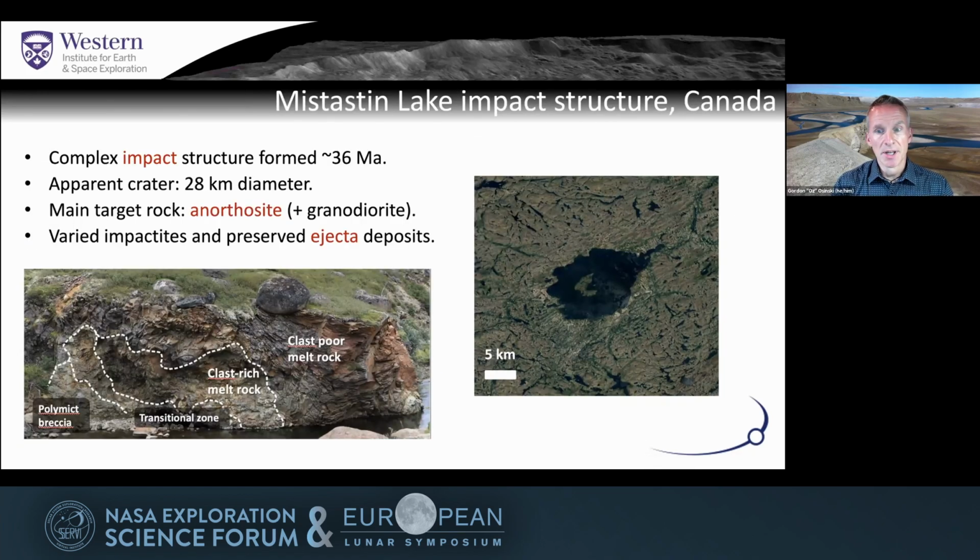To follow on from David's talk, and Noah's as well, heavily impacted terrains are what we're going to be looking at on the Moon. The Mistastin Lake impact structure in Canada, I would argue, is one of the best, if not the best, scientific analogs for lunar craters. It's a complex impact crater, about 28 kilometers across, and the main target rock is anorthosite, so it's an excellent lunar highland analog. We have a central uplift that you can see in the middle of the lake. Yes, there is a lake, not a fantastic lunar analog, but it also provides some challenges for navigation. But we have anorthosite in the form of shocked rocks, impact ejecta preserved, and impact melt generated from an anorthosite precursor. So it's a really excellent analog, pretty remote, and still a lot of science to be done there, which means we can have science-driven analog activities.